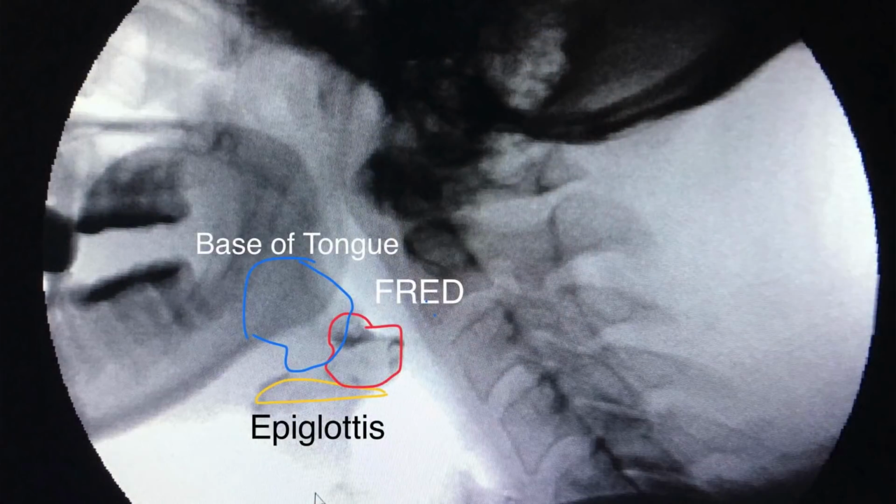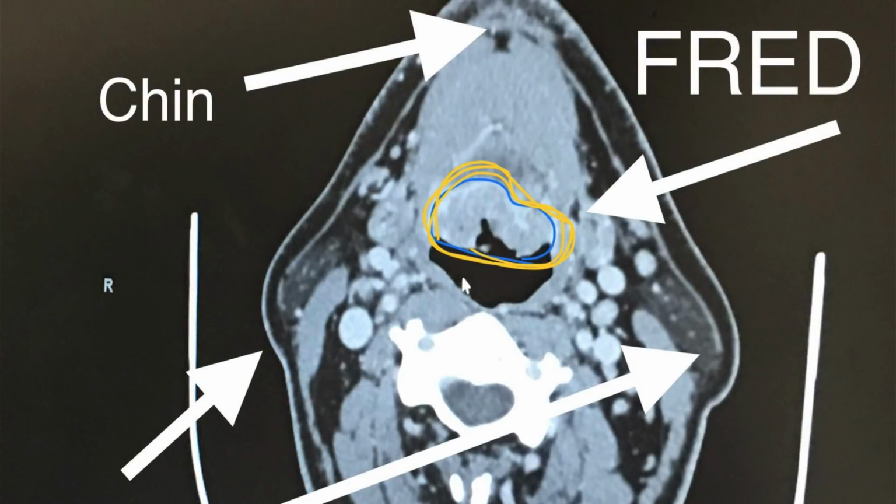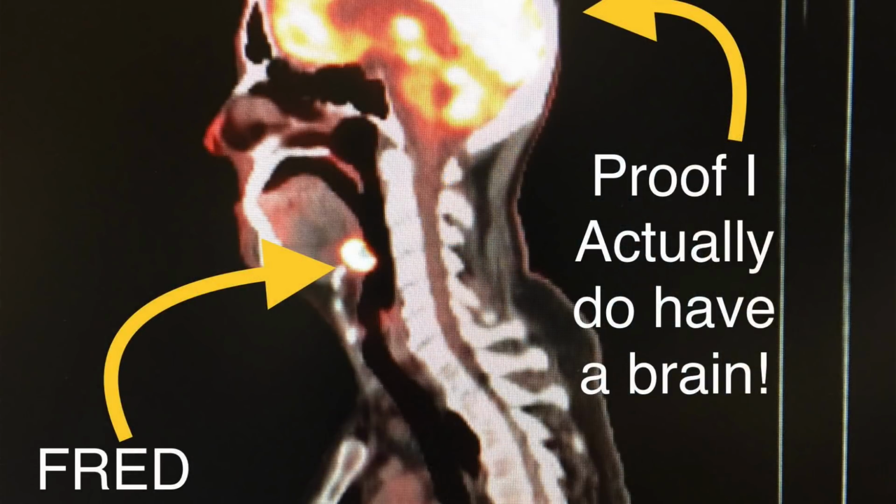Fred took all different kinds of new selfies during my little trip, including this X-ray, this CT scan, this PET scan, which actually proves that I have a brain. The bright spots are the areas of activity. The bright lump there in my throat is Fred. The dark spot in the center of my brain there is the part that tells other people when to stop talking. Just kidding, that's not really true.